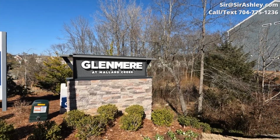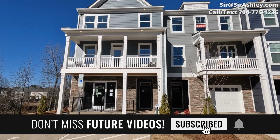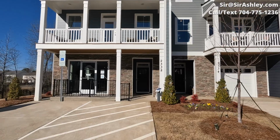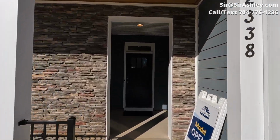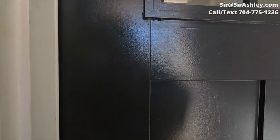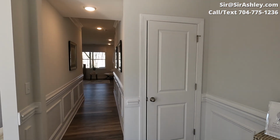Now here we are at Glenmere at Mallard Creek. Now this is by Eastwood Homes. You have to act fast, there's only a handful remaining. Now it starts off as a 3-bedroom, but you can go all the way up to 5 bedrooms. 5 bedrooms in a townhome. And you can have up to 3 full baths and a half bath.